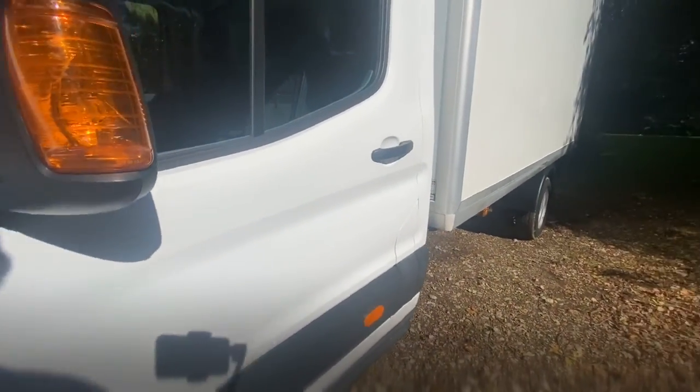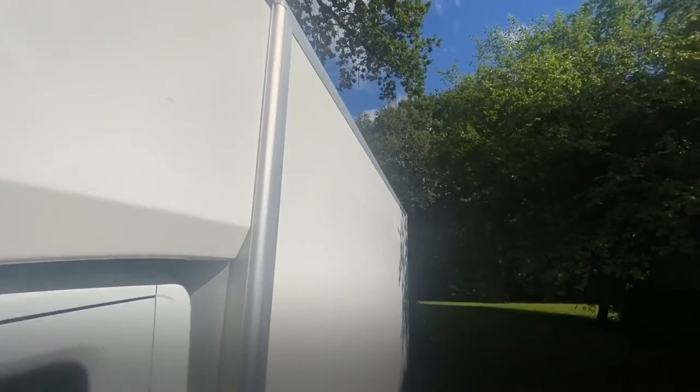Right, so the actual Luton body itself, let's have a look down that. So there is a little dent there. It's nothing serious at all, but you can see it.